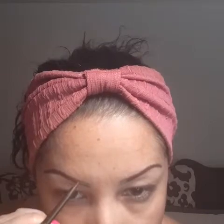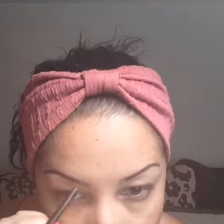So this is about as far as I go. And then I'm gonna go ahead and grab my favorite palette in the world. Once I'm done, I've got this actually to the desired darkness that I want. I'm actually gonna darken this up a little bit more.